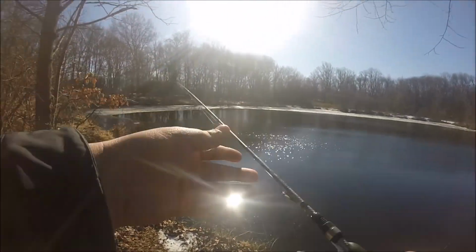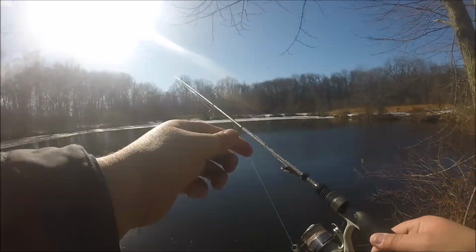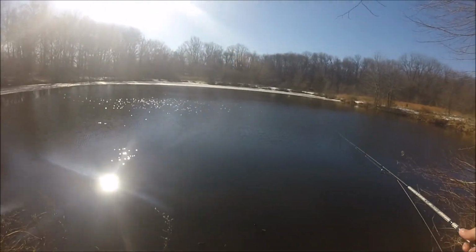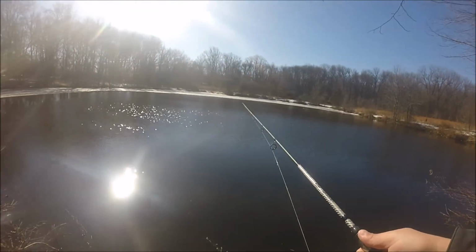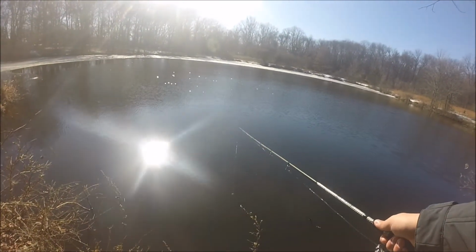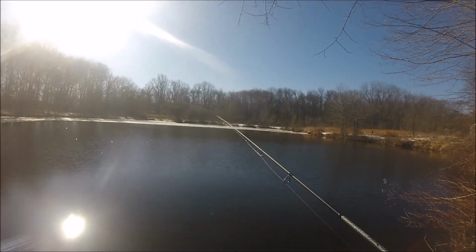But there's some deep water right here. Yeah, hopefully we can at least get my first fish of the year. I don't really care how big it is. But this is a Johnson thin fish or minnow.